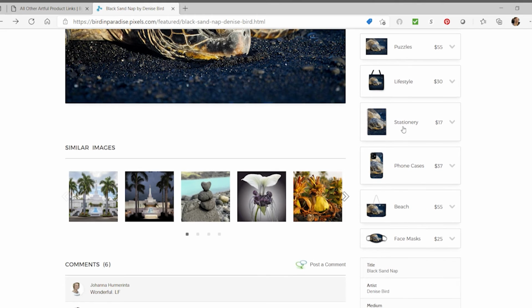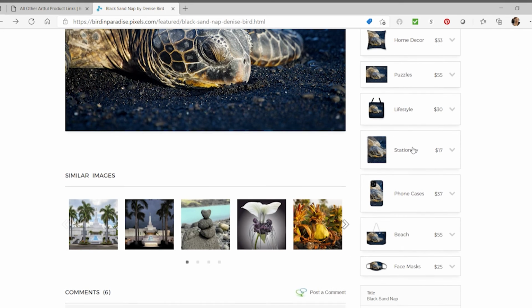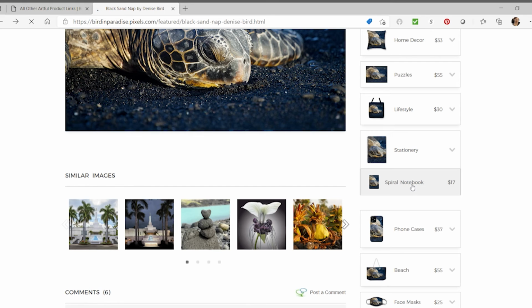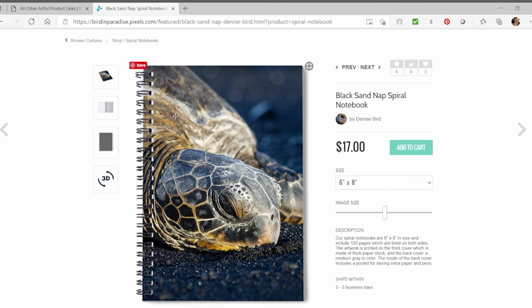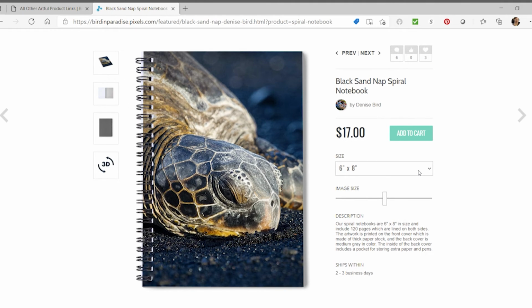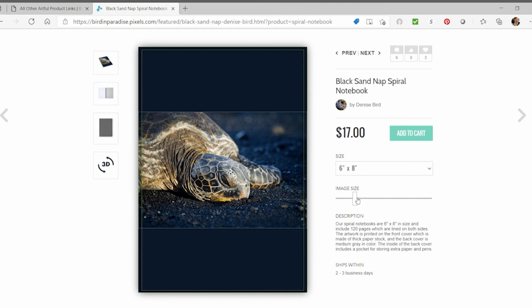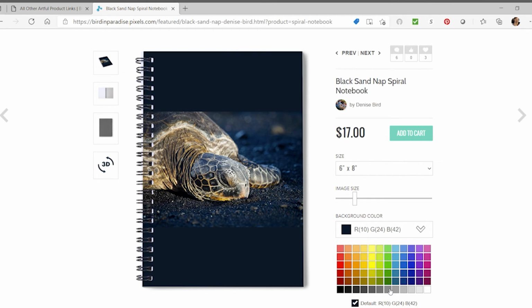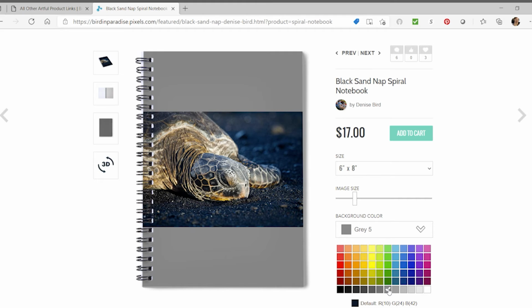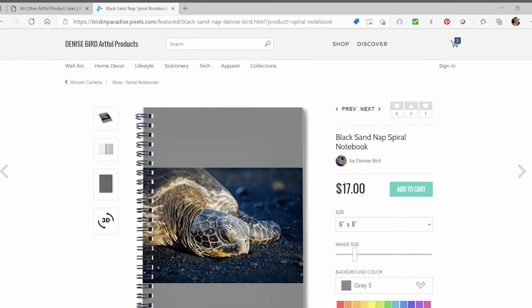Okay, so this image also comes in stationery, which is a spiral notebook. So we'll go look at that. And again, you could do the 3D thing on it if you want to see what it looks like. It's only one size. You can adjust your image. So if you wanted to have the whole image on there, you can change the background of it, in case you want to put something on there that's not aesthetically pleasing to me.